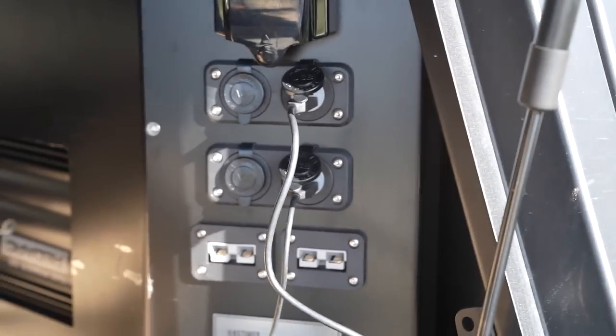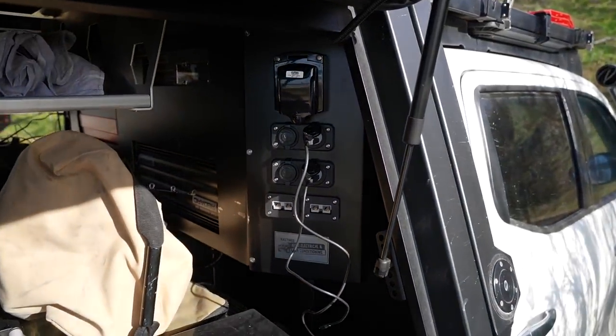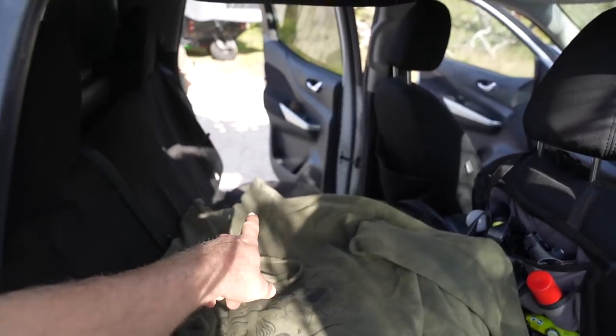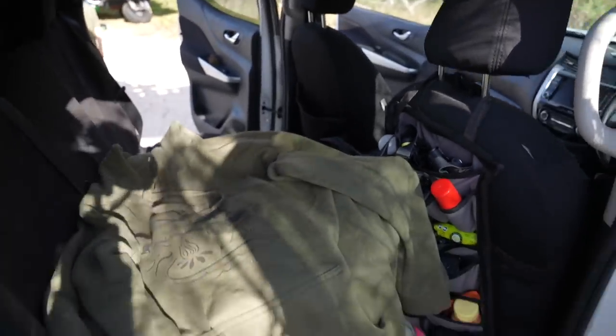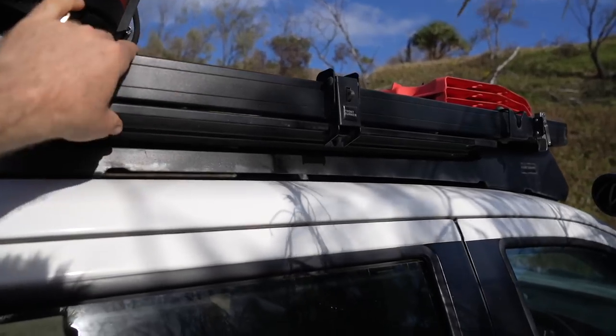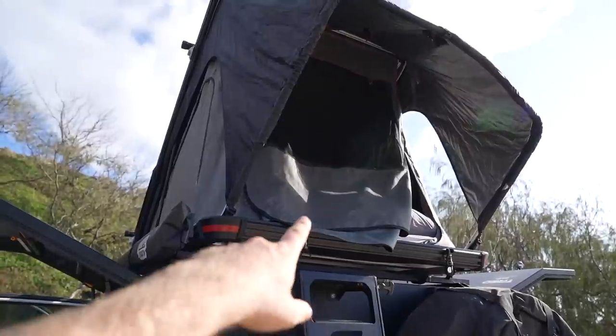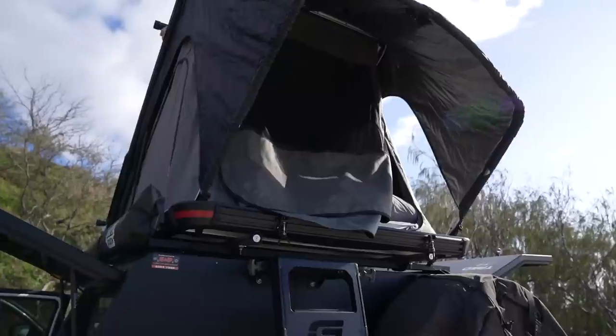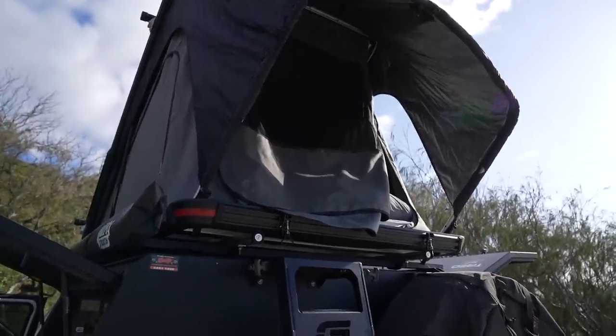Some charging points over here from the dual battery system. Water goes in there, it's got a 60 litre tank underneath it. Jasper's been sitting over that side, Kai in the front seat there, and then we got some food there. Table to use around camp, one of those stainless front runner ones. And then up the top where Kai's sleeping, that's the Drifter Stockton Desert Cruiser 1.2 metre rooftop tent.